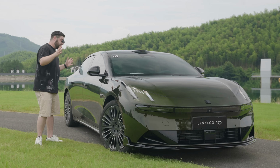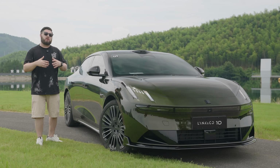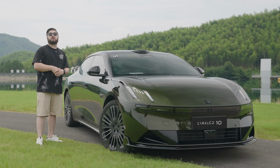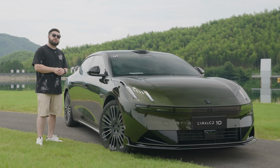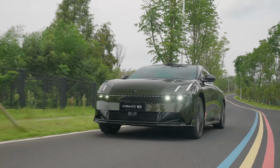So who is the Lynk&Co Z10 EMP for? Simple. People who like the Lynk&Co Z10 but want a hybrid, and I know that makes EV purists break out in cold sweats, but relax, no one's asking you to buy it. And honestly, a stylish hybrid like this is still a far better habit than America's ongoing F-150 love affair with lazy V8s the size of small islands, and this still has more torque.